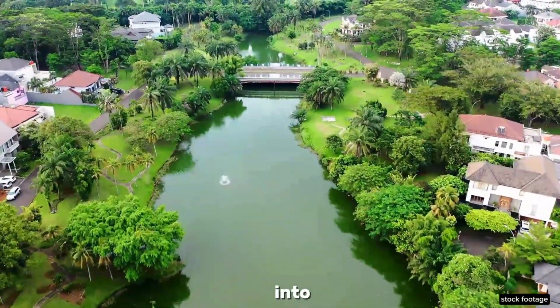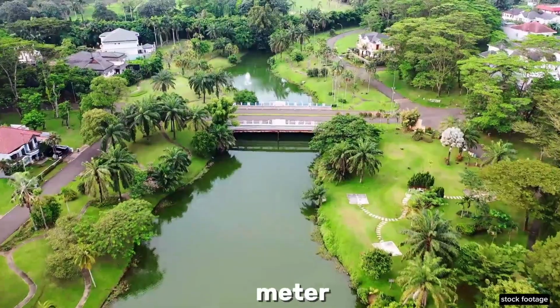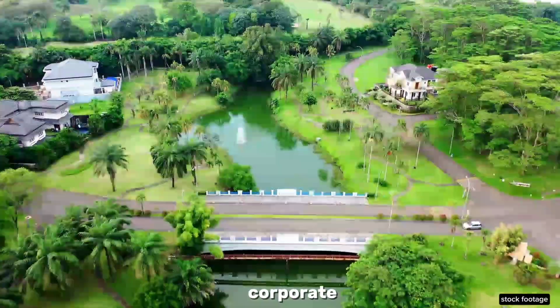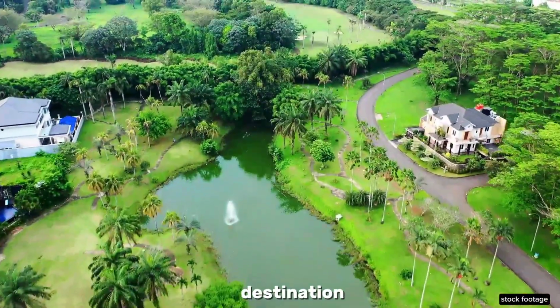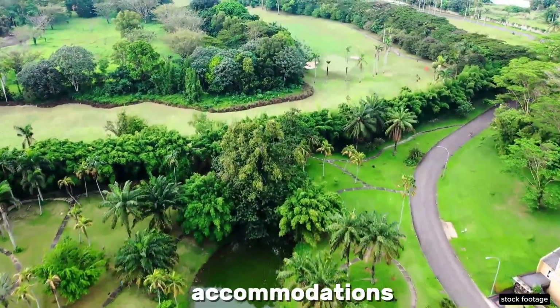As we dive into the world of Bourbon Atabea Resort, prepare to be amazed by its sprawling 400,000 square meter property that promises an unforgettable experience for families, couples, and even corporate groups. This isn't just any ordinary resort. It's a destination that caters to every whim and fancy you might have. Let's start our virtual tour with the accommodations.